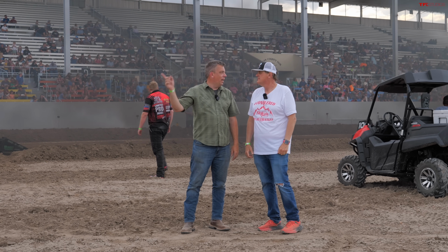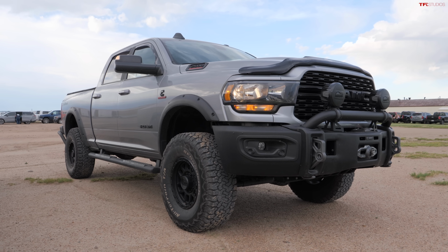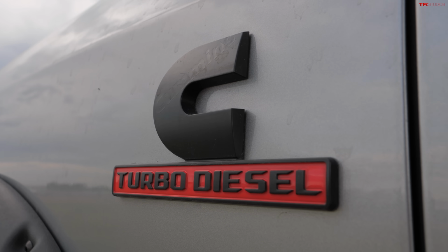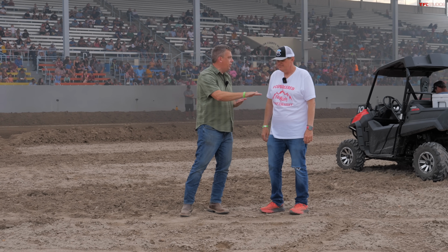There's a lot of smoke behind me. Yeah. So I brought the Tesla Cybertruck, dual motor, and what did you bring? I brought the Ram Cummins, and if you remember, last time we towed with them, the Cummins crushed it. No, yada, yada, yada. The Cybertruck was very efficient, okay?